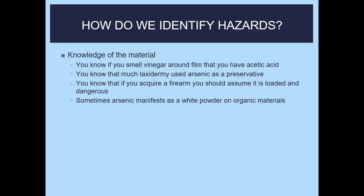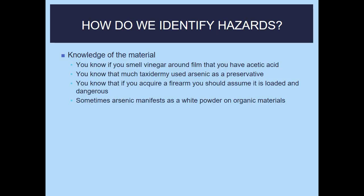If you have taxidermy, you know that a lot of taxidermy pre-1970s or so used arsenic as a preservative. And you can just assume that it's going to be in there. If somebody donates a firearm to you, you just know right off the bat that until it's proven otherwise, you assume that it's armed and dangerous. Arsenic used as a pesticide sometimes manifests itself as a white powder on organic materials. We can't guarantee that a white powder is arsenic, but it's definitely a sign to keep your eyes open. So your inherent knowledge of the material is helpful.